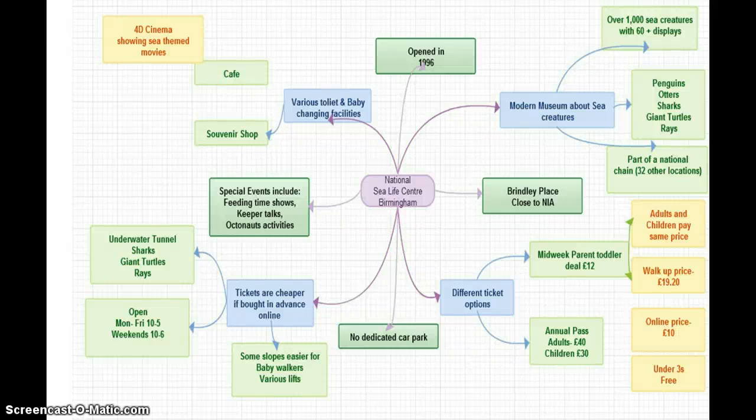Okay, one of the museums you're going to have to look at for Strand C of your coursework is the National Sea Life Centre. Now, the National Sea Life Centre was opened in 1996 in Birmingham, and it's part of a chain of 32 other locations up and down the country. It's located in Brindley Place, which is very close to the NIA.